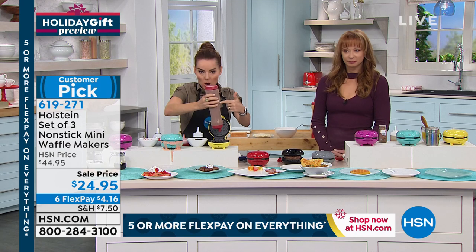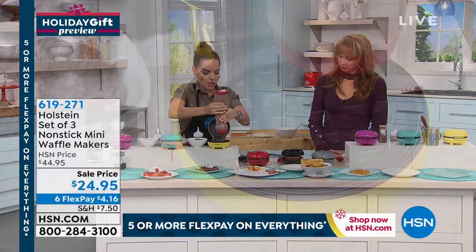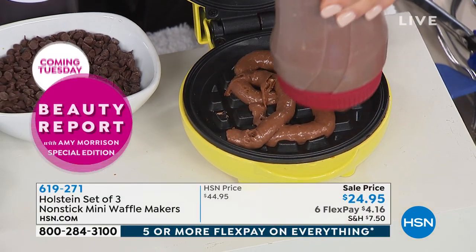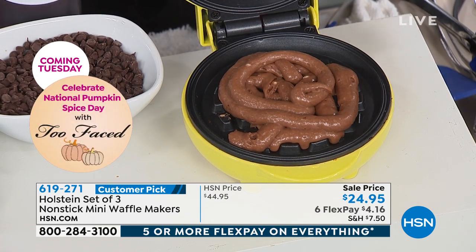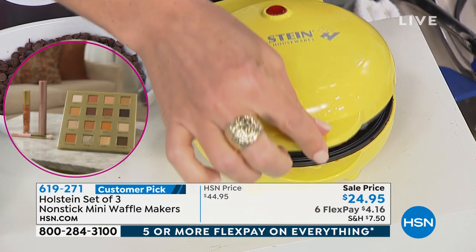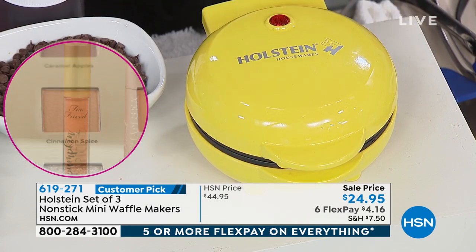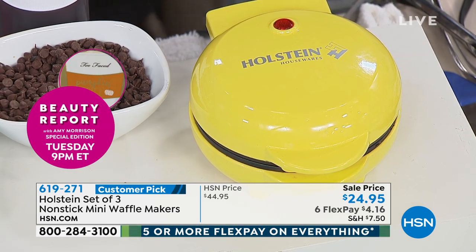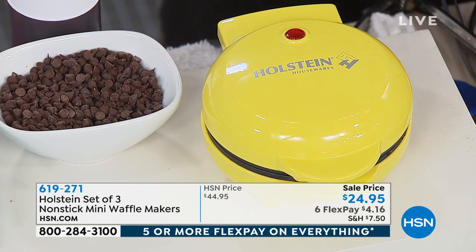I'm using our batter bottles, which we really love, but you could use a spoon simply to put in the batter. Mine are nice and cold, so they don't want to come out. You just put enough to get through all these little caverns, then close it, and I would say this is the hardest part. It cooks into all the parts in just a matter of minutes. What's cool is you're getting three, and you can decide how you want to use your three. I love this idea. This is always one of my faves.